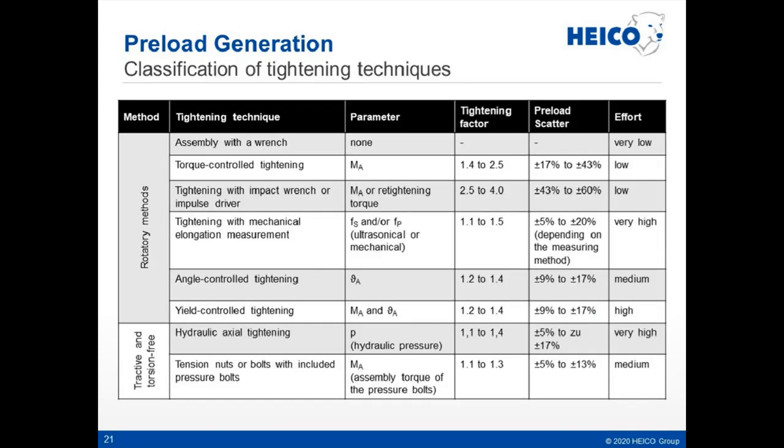On the next slide, it's only a short overview about different tightening techniques. They can be divided into two main topics. The first one are the rotatory methods, like torque control tightening, and tightening with impact wrenches, as well as yield-controlled or angle-controlled tightening. And the second topic is tractive or torsion-free tightening, which is done by hydraulic axial tightening tools or can be done with tension nuts.